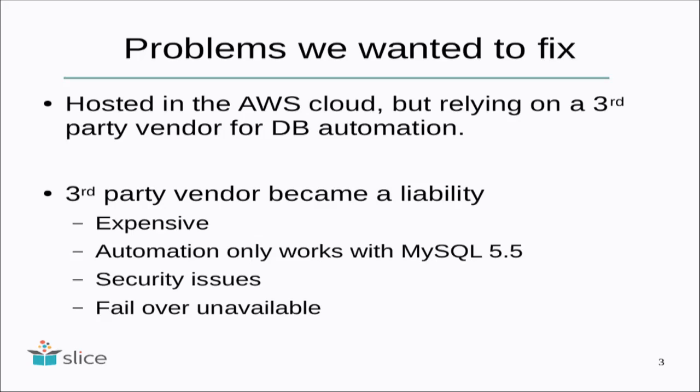More serious issues are that for MySQL, the automation only works with MySQL 5.5. 5 years ago, that was perfect because 5.5 was the most recent version. Today, or last year, that's not that good. We'd like to have parallel replication, maybe GTIDs for easier failover. We'd like to benefit from the recent features. JSON data type would be very useful for us. We can't, because of MySQL 5.5.